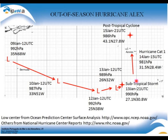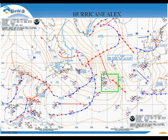Then later on 15 January, 21 UTC, it was already a post-tropical cyclone, and it was in this area north of the Azores and moved north, as I'm going to show you in the next slide. So here it is on 15 January at 18 UTC. We still have a tropical storm over here, and then it moved north through this region and was absorbed by this system over here.